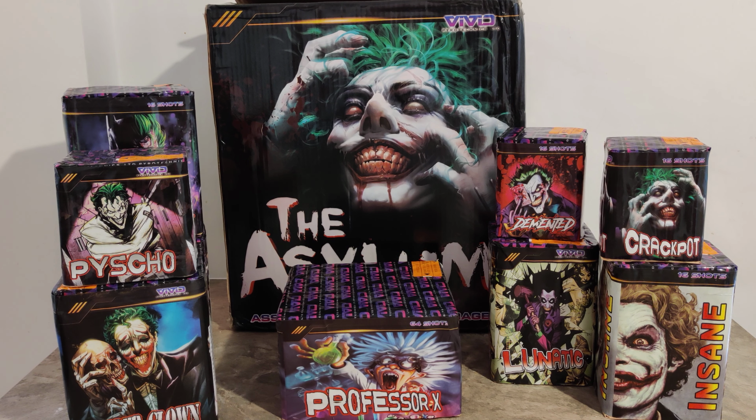Effects-wise, this is what we call a 1.3G effect pack. So in the UK, we have two types of classifications. We have 1.4G, which is slightly less powder, and we have the more powerful 1.3G, which this pack is. So the burst sizes should be noticeably louder and bigger. You'll get better effects from 1.3G.